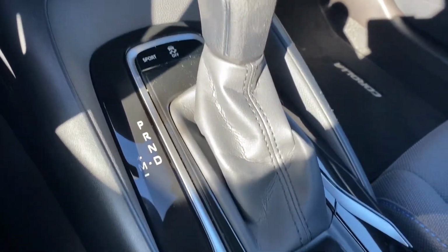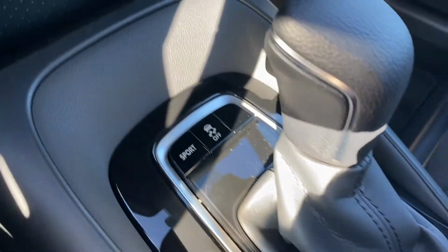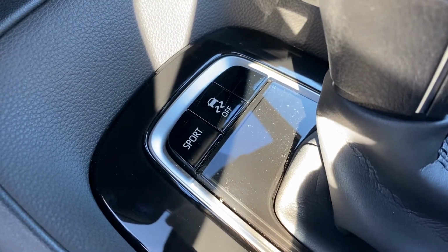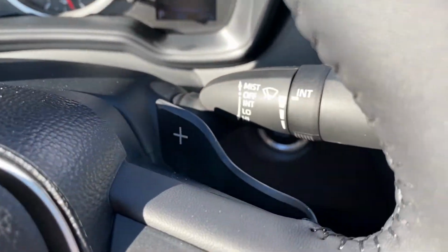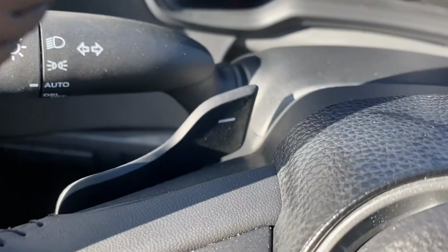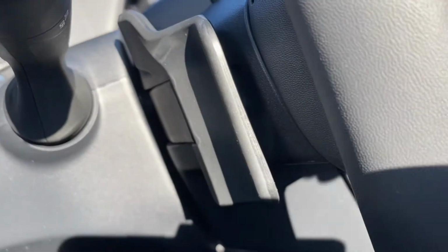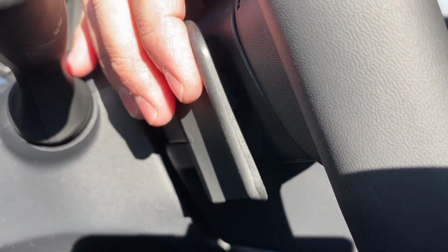Here's another view from the driver's side, with a really nice looking shift knob and access to the sport mode and the traction off button as well. It makes this car fun that it has the paddle shifters, so it's very easy to reach them when you're gripping the steering wheel. It's not getting in the way when you're trying to do the signal.